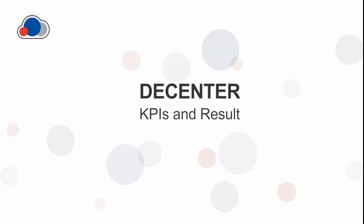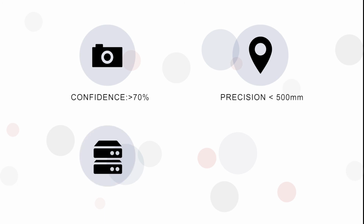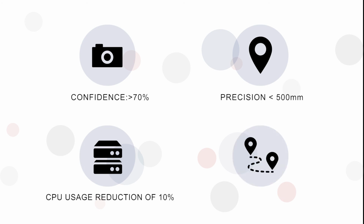The following key points of innovation that Dcenter contributes are: detecting a human or robot by camera with a confidence greater than 70%, detecting the position of the human or robot by the laser scan within less than 500 mm, reducing the computation saturation of the robot CPU by 10%, and replanning the robot's mission based on the information provided by the AI.